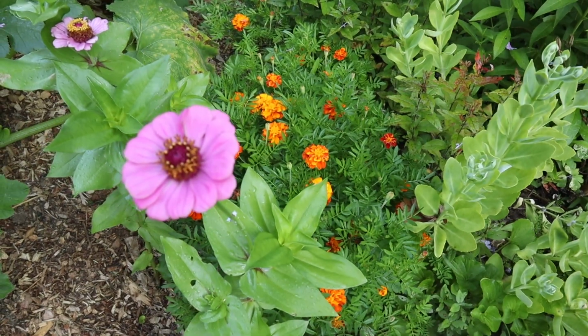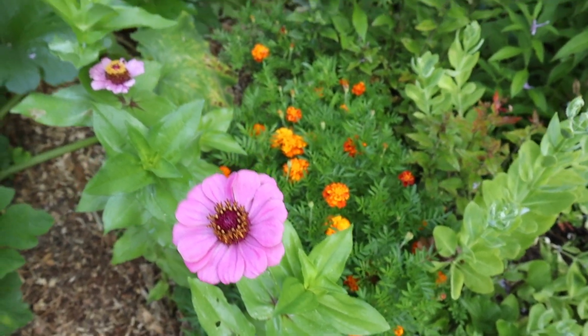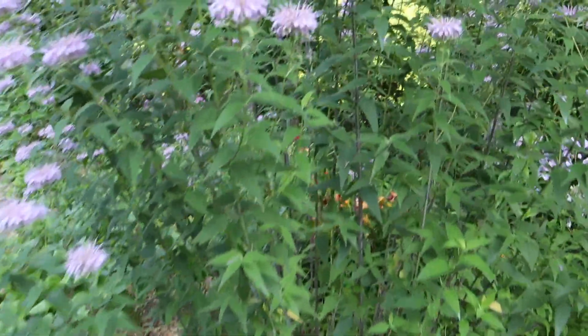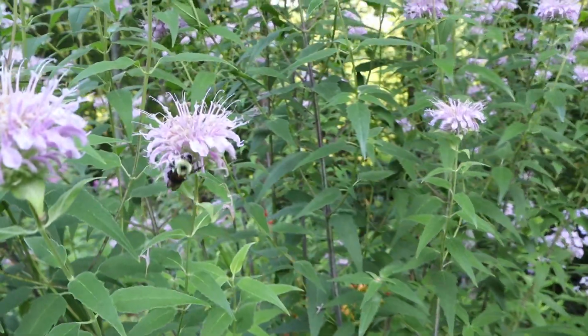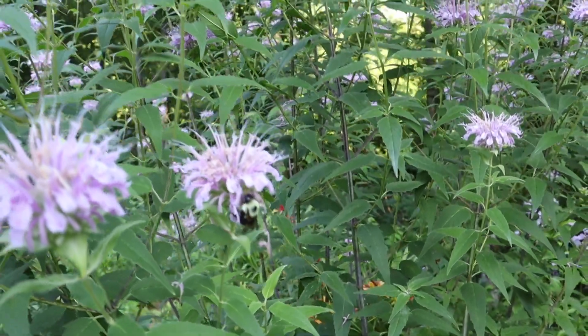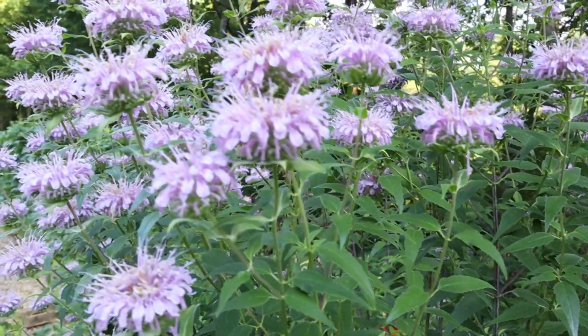There's some pretty zinnias growing in this area. My bee balm has just been beautiful. And as the name implies, it's covered in bees. They're everywhere.